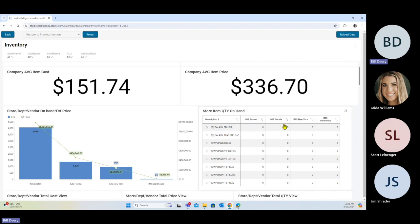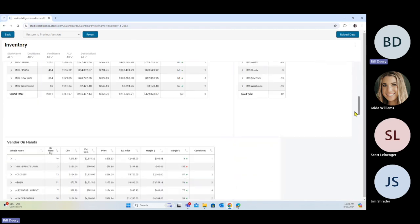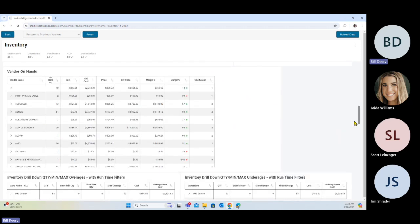I have store item quantity on hands. Again, I've got pie charts. Now I want to stop here a little bit and talk about this because Jim brought this up when he was going through his presentation. These are what we call the early warning system, or the managed by exception, conditional formatting, red light, green light, yellow light stuff. So if I'm a retailer and I'm looking at this, I'm setting these thresholds, easily done, to tell me if I'm under a certain threshold, give me a red light. On any one of these columns that you build, we can put conditional formatting in as well.